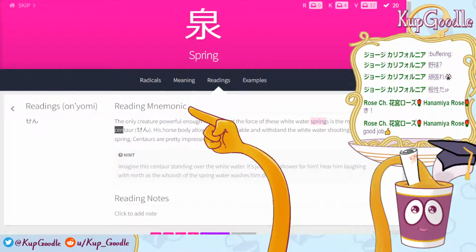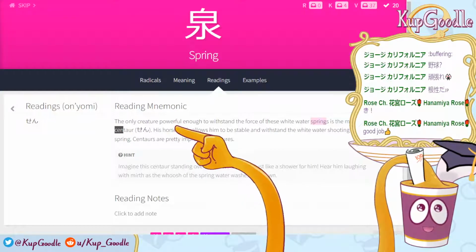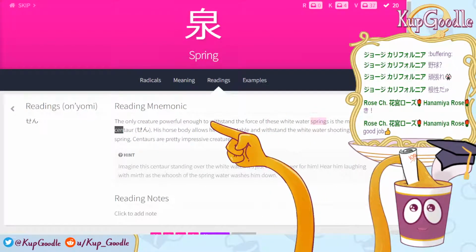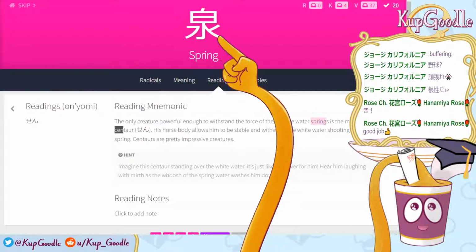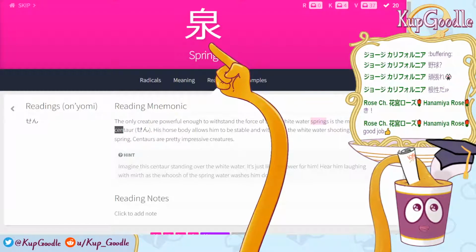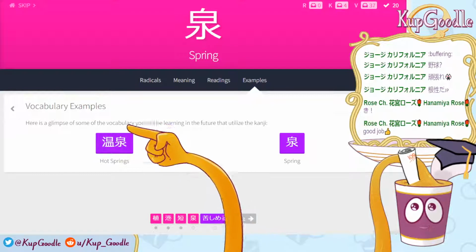The only creature powerful enough to withstand the force of these white waters is a centaur. Yeah, there's a nice centaur by the mountain spring. Yeah, that works, by the fountain. So, this is a white water spring, white water fountain. There's a centaur there. Hot springs, onsen.